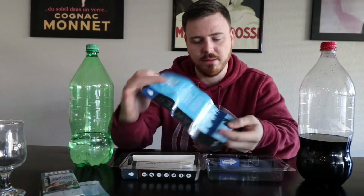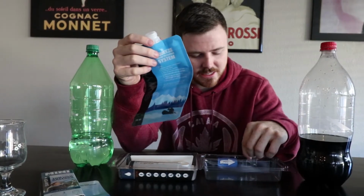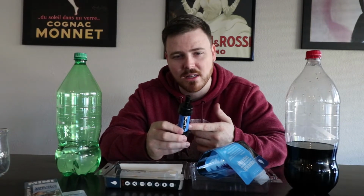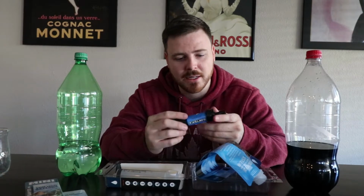So here's the bladder that it comes with. And basically what you do, inside this thing, this is the actual filter itself. This thing's cool because you can backwash this filter and keep using it over and over and over again. I don't know if each backwash gives you 100,000 gallons, or you backwash it up to 100,000 gallons and then you need a new one.